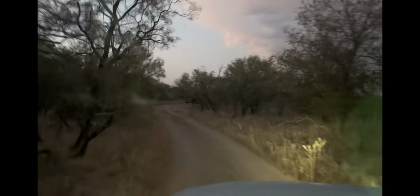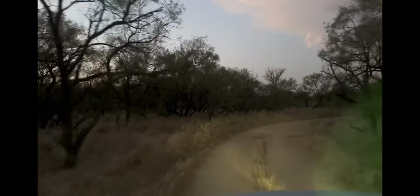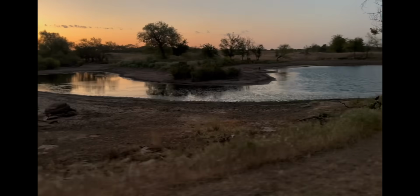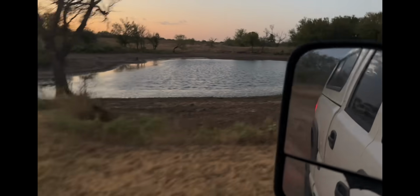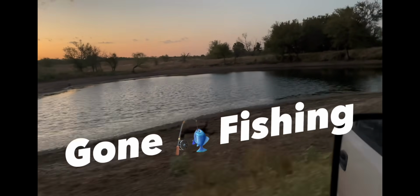Now the sun is just starting to climb up over the treetops, and it's gonna be a beautiful day, that's plain to see. But I won't be around at all, so don't even bother to call. 'Cause on a day like today, there's one place I gotta be. Gone fishing.